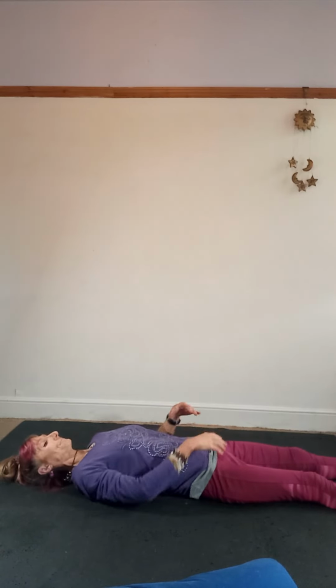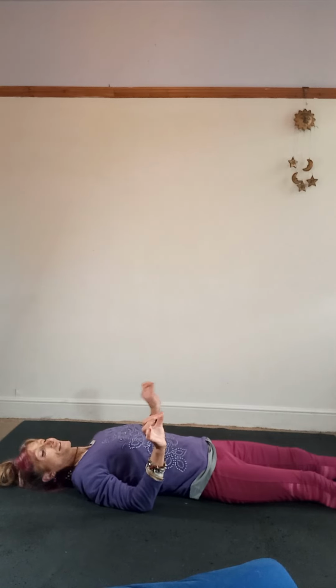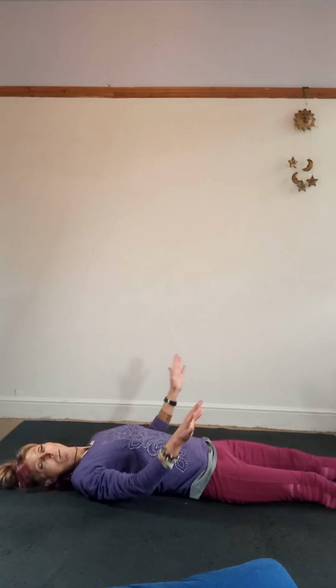Then you're going to work up through the body, starting with the feet. Be gentle with the feet. On an in-breath, you're going to squeeze your feet and toes, but go gently with the feet, because they do sometimes cramp. Anywhere else, you can squeeze as tight as you can. And as you breathe out, release the muscles. And move up to your calf muscles.